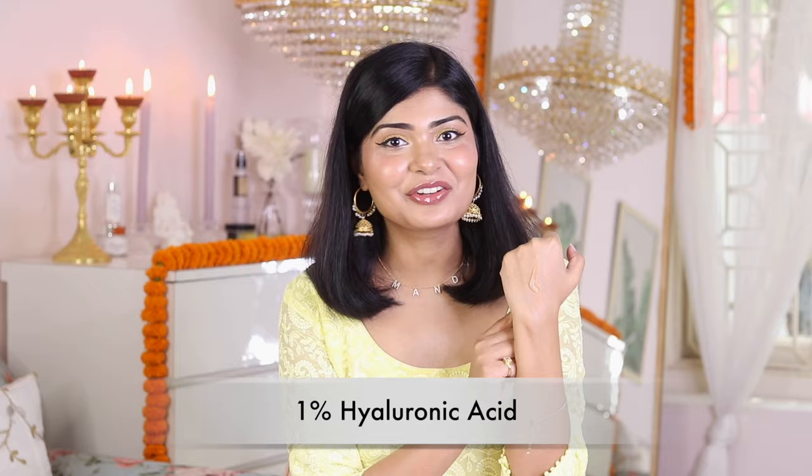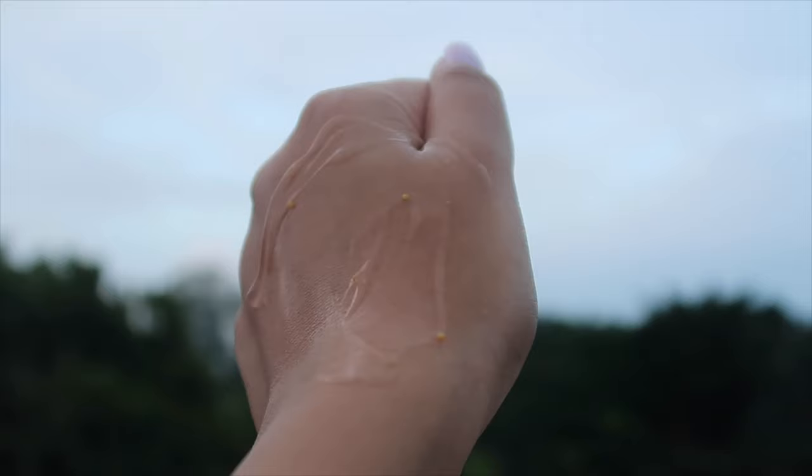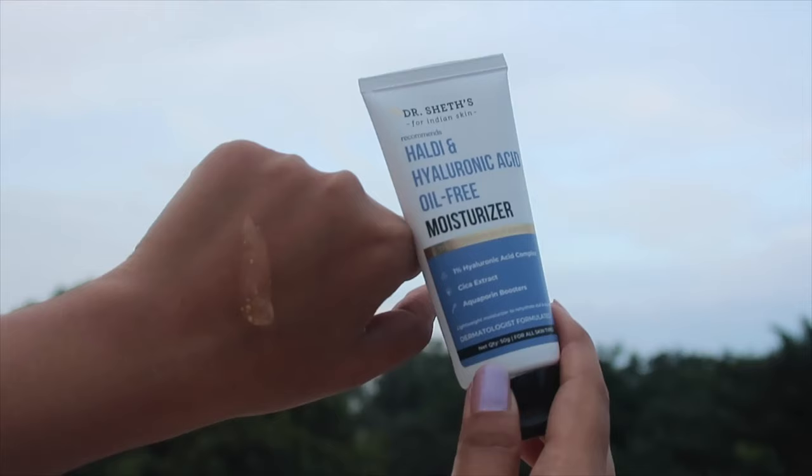It has 1% hyaluronic acid, cica extract and aquaporin boosters which increase the water absorption by skin cells, and the texture is just lovely with the Haldi globules. It quickly made a spot in my everyday morning skincare routine. A bomb gel-based lightweight moisturizer by an Indian skincare brand.